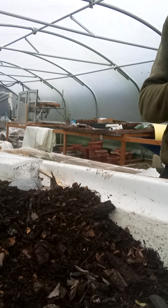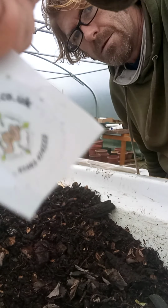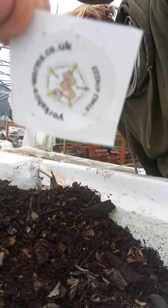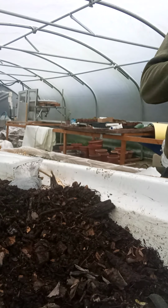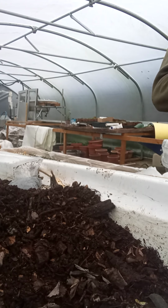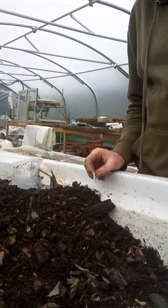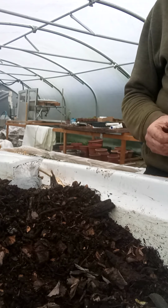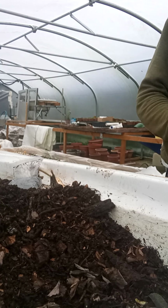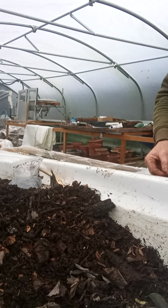They came from, is that upside down? That is upside down maybe. Anyway, I bought them online from yorkshireworms.co.uk. I'm not advertising them, well I am obviously. But I'm going to stick this sticker onto the side of my bathtub that my new worm bin is made out of. So thank you to them, to Yorkshire Worms.